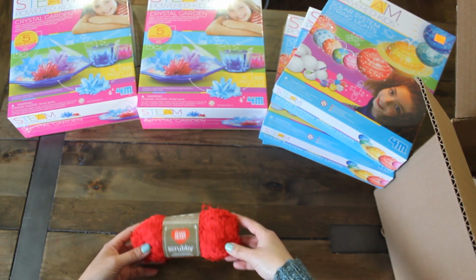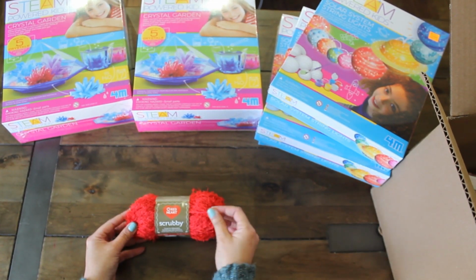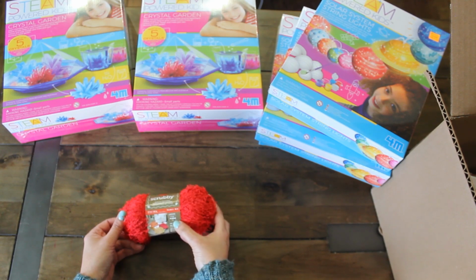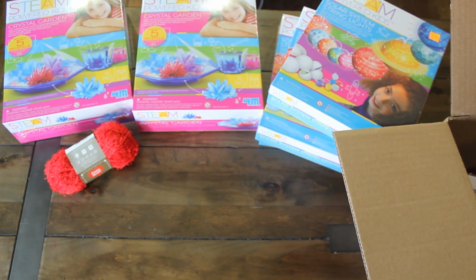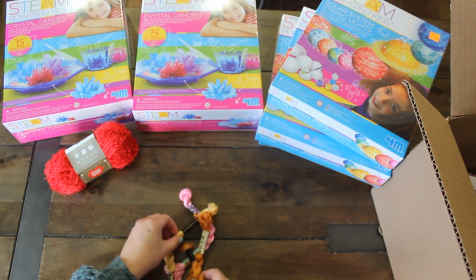Next item here, we have the Red Heart Scrubby yarn. It says it's for crocheting, so this will be fun for a crafty project. Guys, I see some good stuff in here. Oh my goodness.